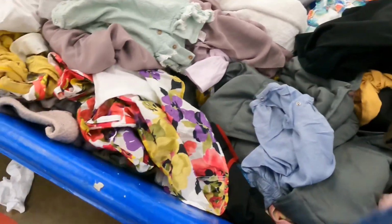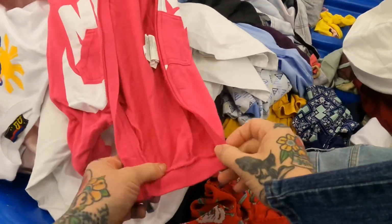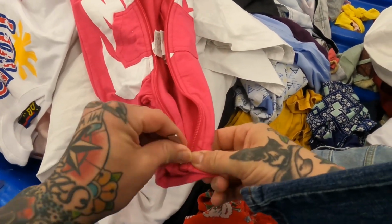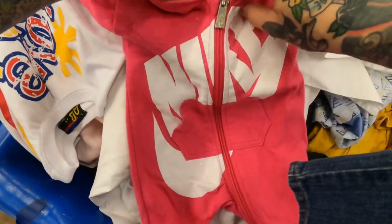Super lows, 524s. Pull those. Nike zip up. Let's see. Oh, it's a Nike onesie. Zip up onesie. Believe it or not, that'll probably be a quick sale. I'm going to grab that. Girl made in China. These are 550s. Again, right now I'm just grabbing stuff I can look up later.